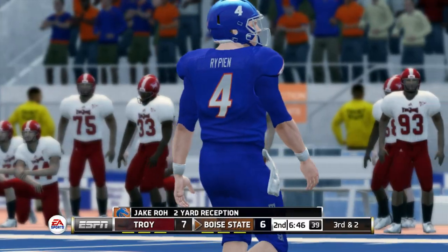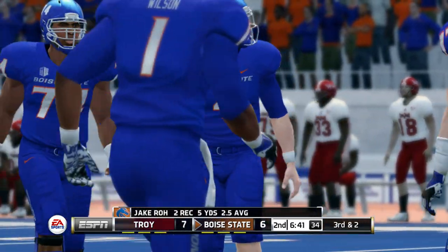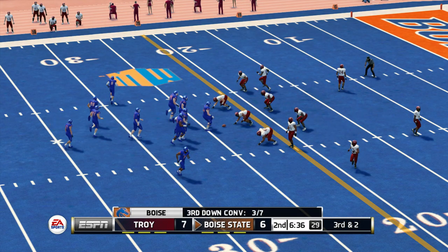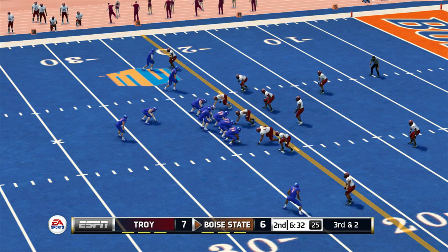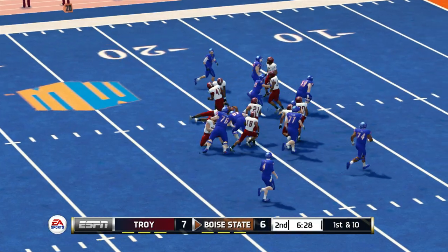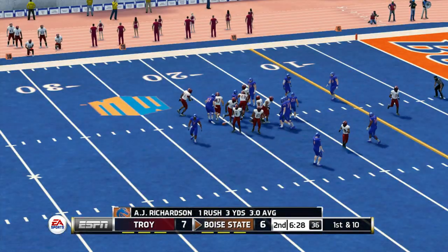And hit hard as he came down with it. That's a gain of 2 on the play. That'll bring up 3rd and 2. This is the 10th play of this drive. Mike 41. Nice run up the middle. Gain of 4 yards. First down.